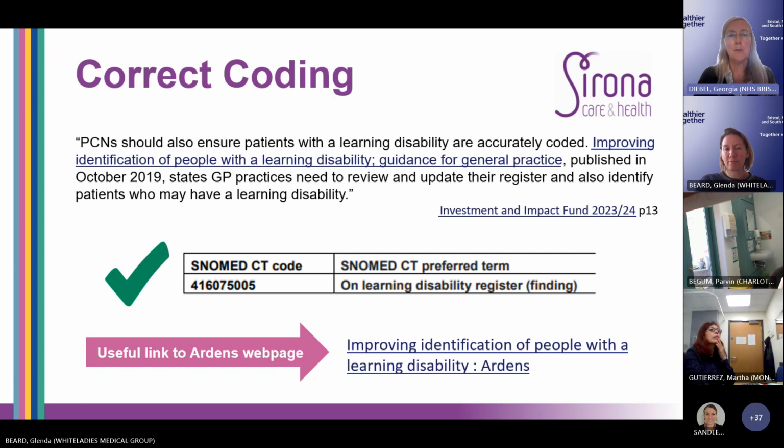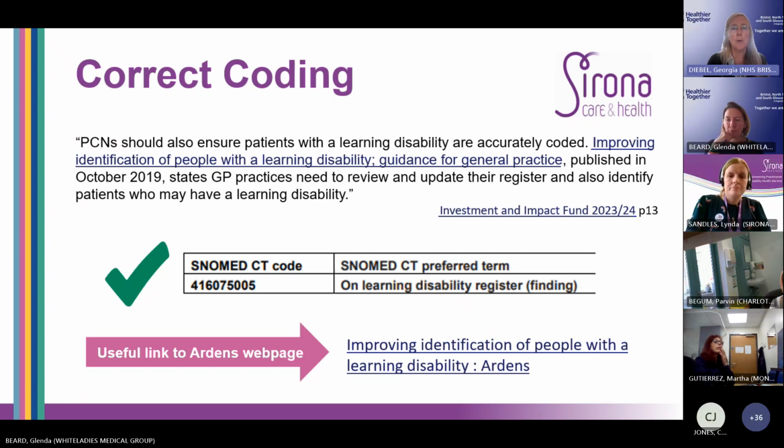So I'm going to hand over at this point to Lynn to just talk about the specifics for people with learning disabilities. Thanks, Georgia. Yeah, so people with a learning disability are more likely to be non-responders for bowel screening, for all of the screening programmes in general. So it's really important that practices are correctly coding people with a learning disability. So this can highlight that they might need a little bit more support to do their screening.